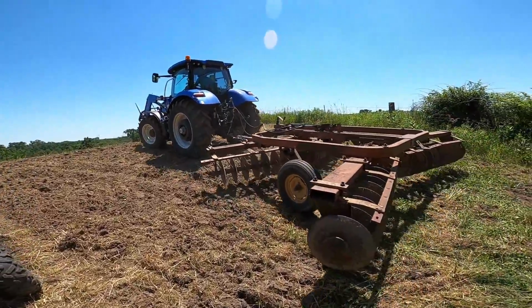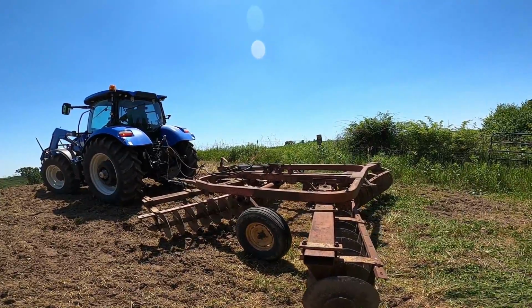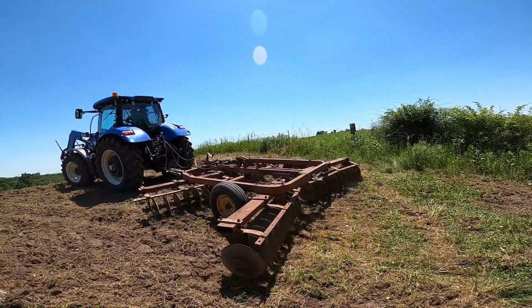Okay, the beans are planted. What we're going to do now is we're going to let the disc down as light as we possibly can. And we're just going to disc it in.